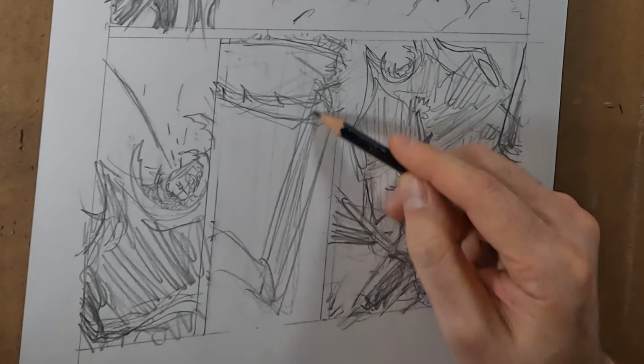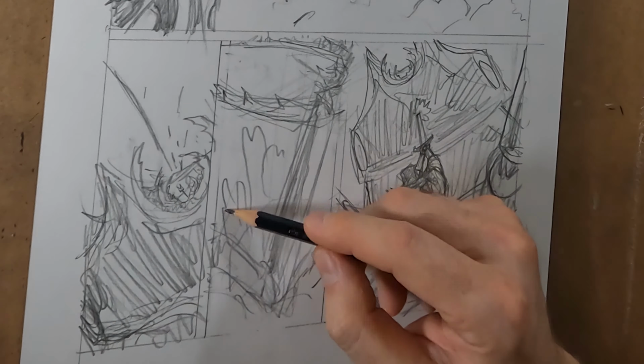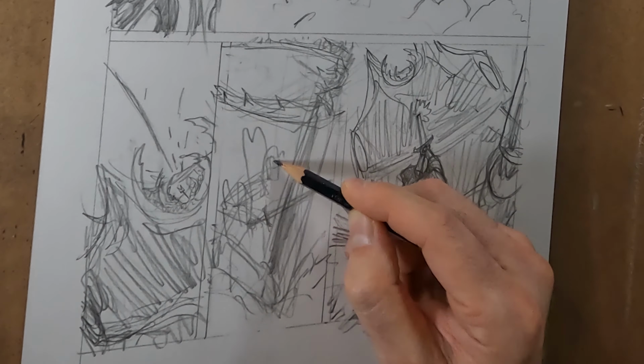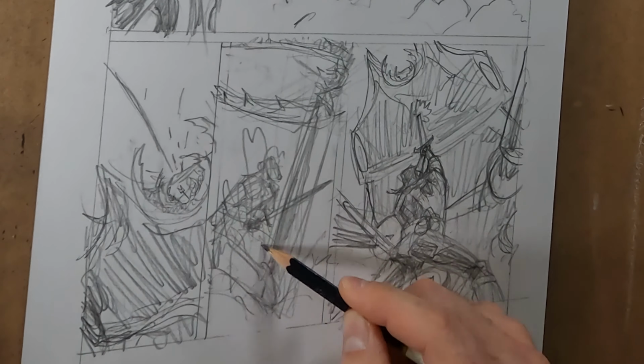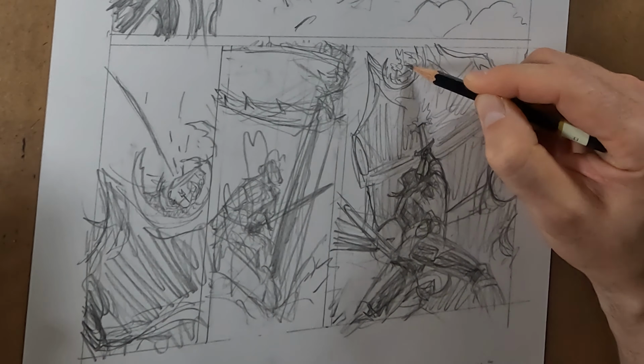But it was working out, and I'm gaining confidence for when I get to the next scene, where they're all in Crocodile City, which is going to be Venice-inspired, with crocodiles in the waterways there.